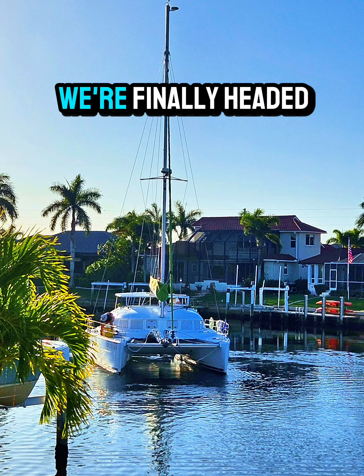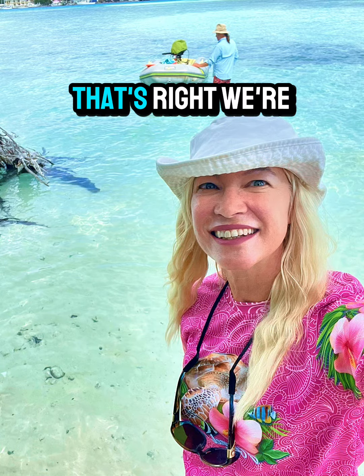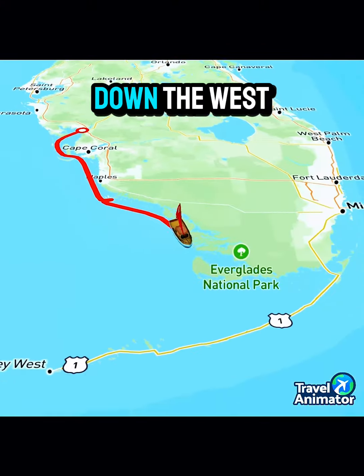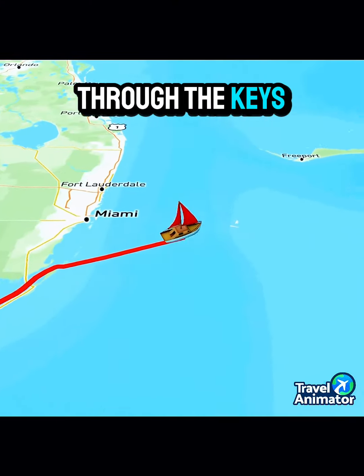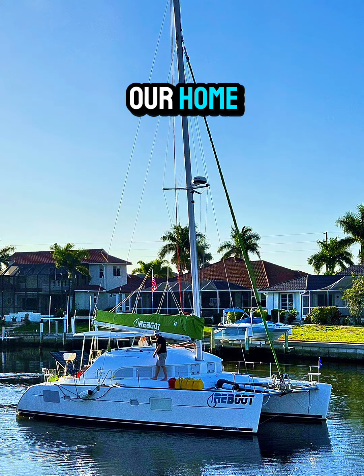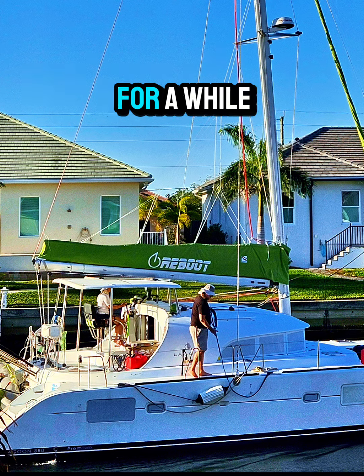Guess what, y'all? We're finally headed to the Bahamas. That's right, we're going to Bimini. But first, we have a 10-day journey down the west coast of Florida, through the Keys, and up towards Angelfish Creek. Said goodbye to our friends and our home, and we're not going to be back for a while.